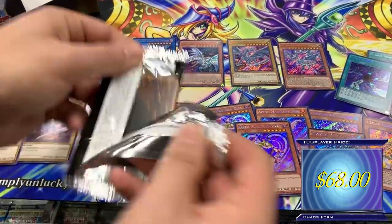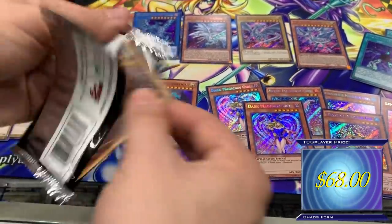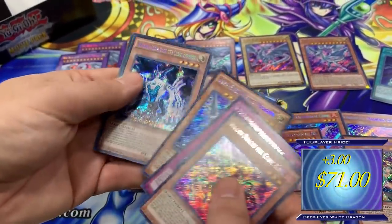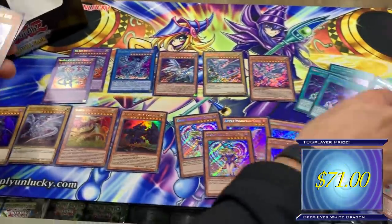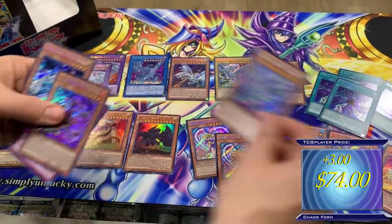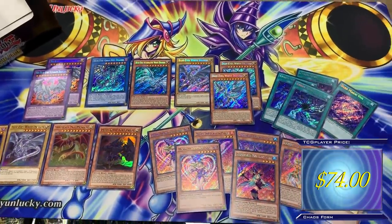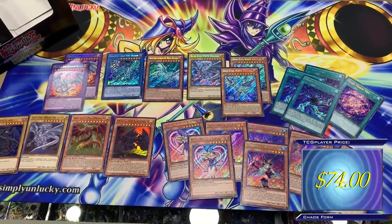Okay, next pack here. Let's see if we can get anything. Deep Eyes White. Chaos Form. Wow. All right. So, Deep Eyes there. So it looks like from one side, you guys, we only have one Blue Eyes alternative. So we're hoping to pull two on the other side.